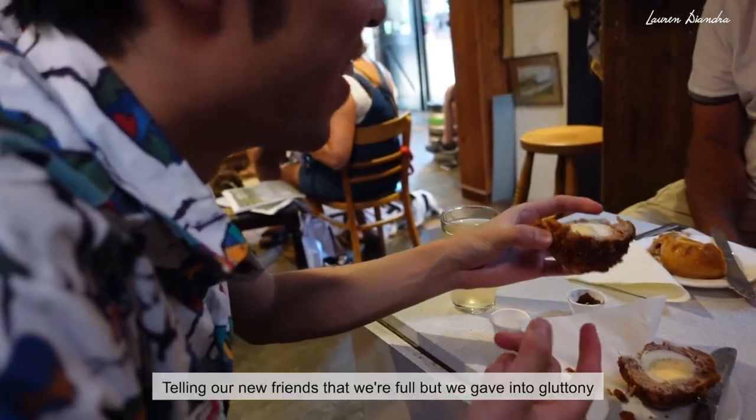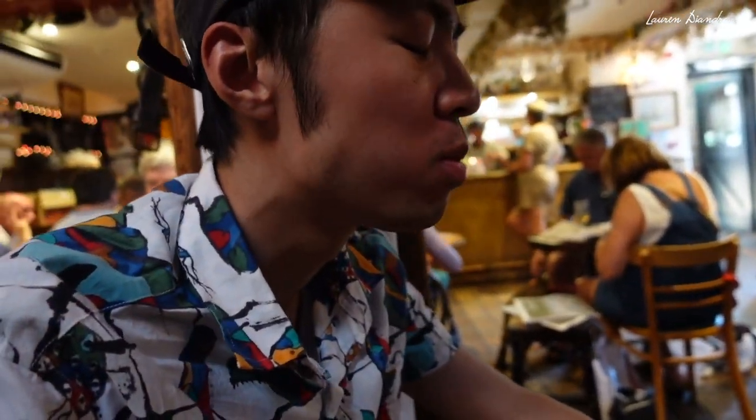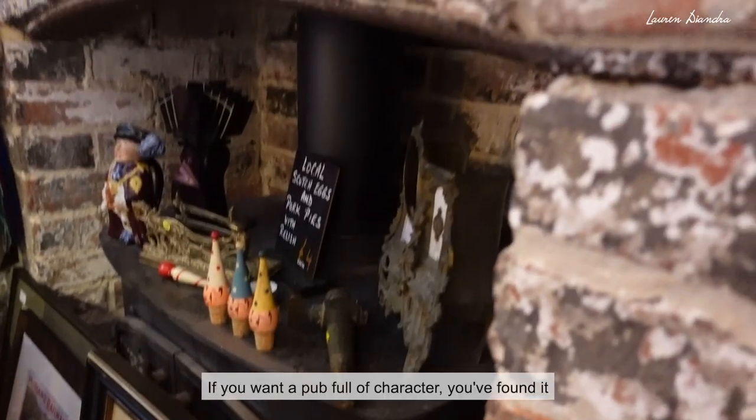We just had lunch. Okay. We just had some cider at the Waterworks microbrewery. Waterworks pub was really nice. We met this couple who have been traveling around the UK. Now we're just gonna walk around the streets.